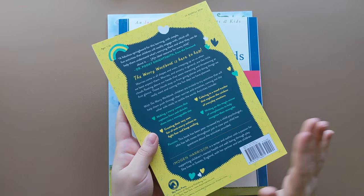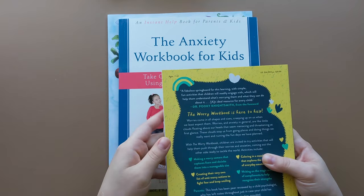The ages that this book is recommended for are 7 to 12, so we'll look at this one in just a second.